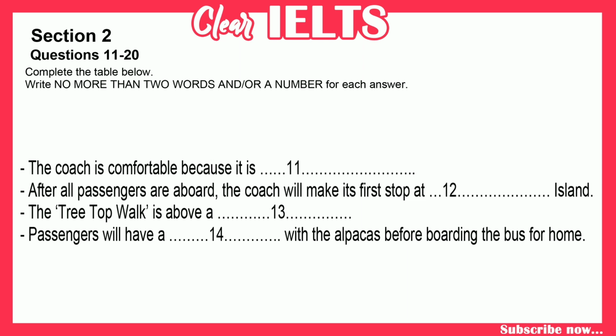Before we leave, you'll have time for a stroll through the botanical gardens, or perhaps you'd like to feed the beautiful parrots and other birds. We'll supply the birdseed. From O'Reilly's, we travel to an alpaca farm for a demonstration, and of course, there'll be a photo opportunity for you with these gorgeous animals before returning to the coach for the journey back to your original departure point.